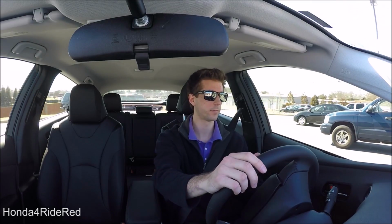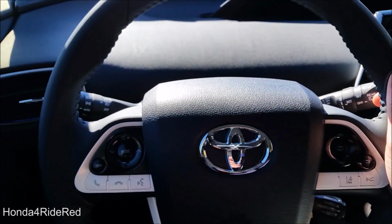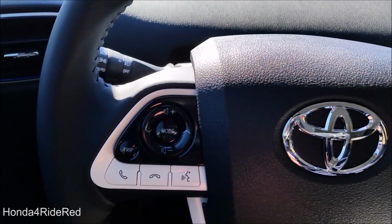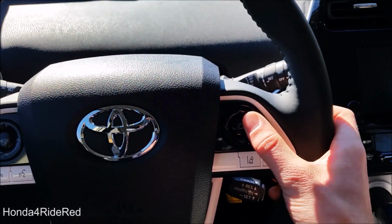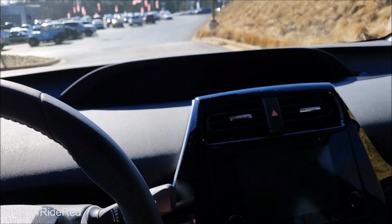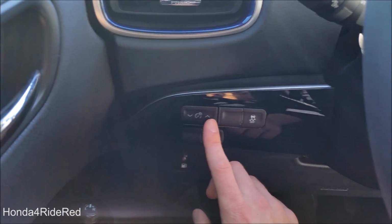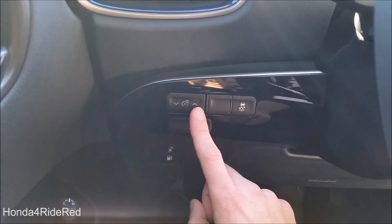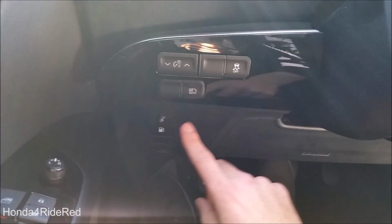The steering wheel is wrapped in Softex leather, has a comfortable feeling to it. On the left side we have your Bluetooth and radio controls. On the right side we have your lane departure switches, and these buttons here toggle through the center system. On the left side of the dash, this button is used to control the lighting of the gauges. You have the traction control button, headlight switch, your gas cap hood release, and the parking brake.